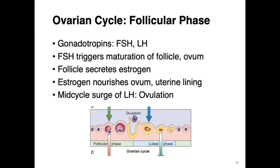So if the egg is never fertilized, it will be frozen in metaphase of meiosis 2 after ovulation, and it'll pass through the woman's reproductive tract. If the egg never gets ovulated, it'll be frozen in metaphase of meiosis 1 and simply die through atresia. So a lot of eggs never get ovulated. They just end up dying inside the ovary and getting reabsorbed.